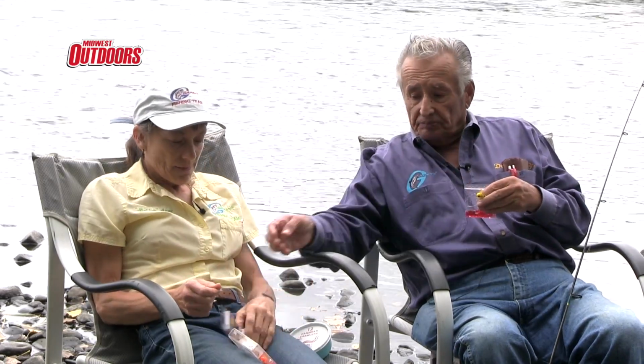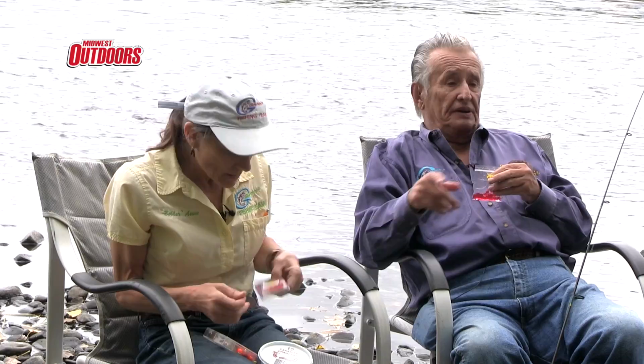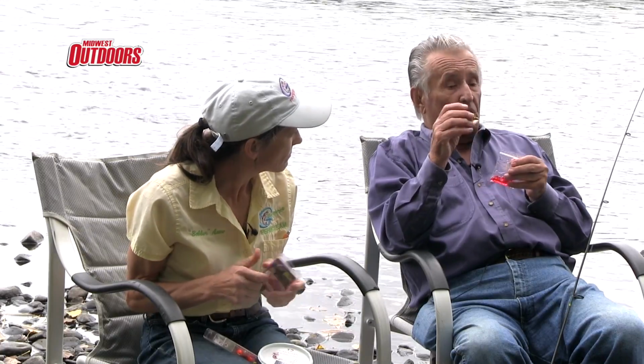Or one of these red balls, which is an anise egg. I can smell the anise from here. Yeah, black licorice, it's always good. That's a really good little winter bait. They tip it for perch and for everything on jigs. But we found that if you tip a summer jig with it, they work as well.